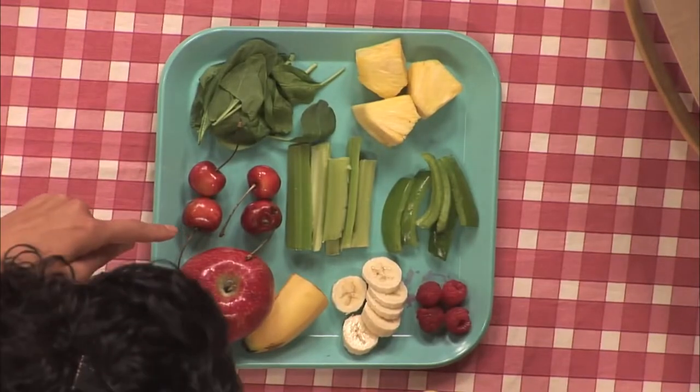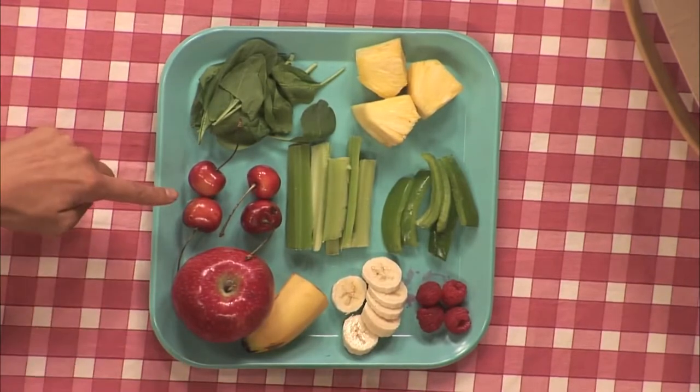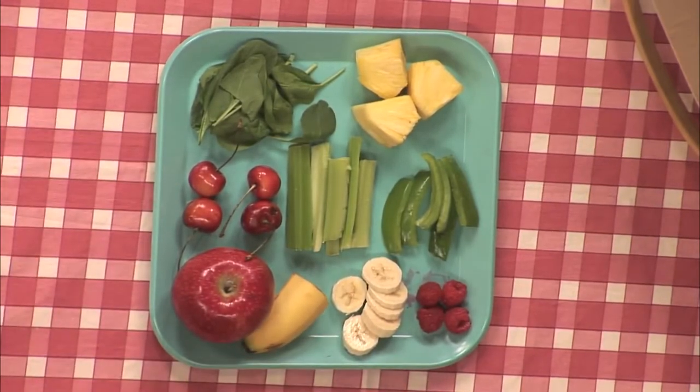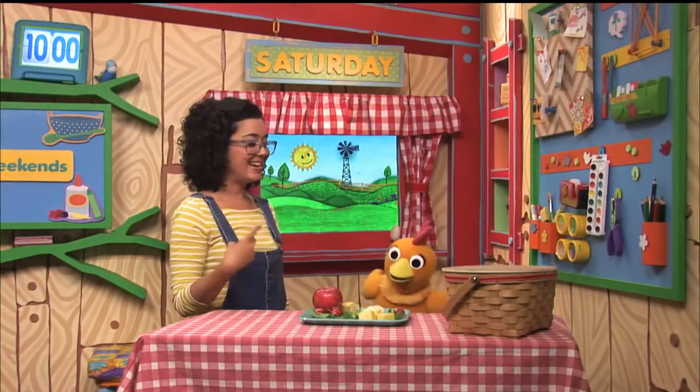Let's see. Oh, I see some, Chica. Yeah, right there. Ready? An apple, a cherry, and a raspberry. Those are the fruits looking red to me.